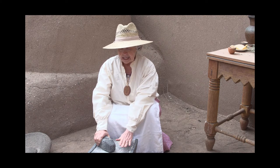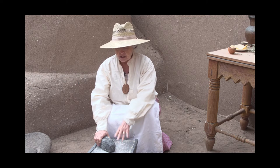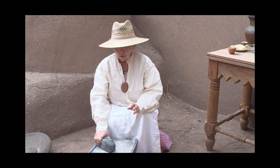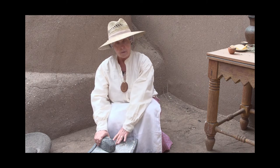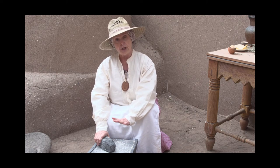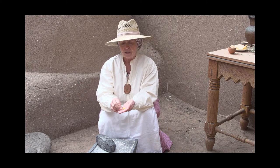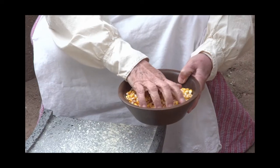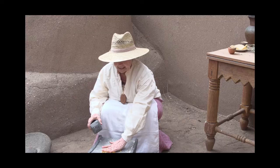This metate is made out of basalt, which is a volcanic rock, an igneous rock. It's perfect for grinding corn because it has all these little holes in it that formed when the lava hardened, and it's a very rough, sharp surface, which we need because the coating on the corn is very hard. So I'm going to go ahead and set some corn up here on the metate.